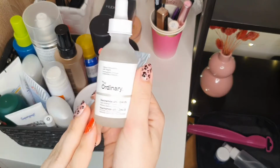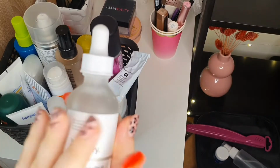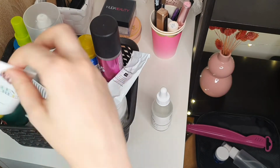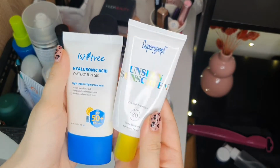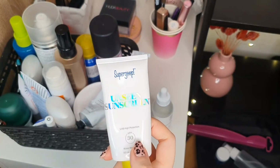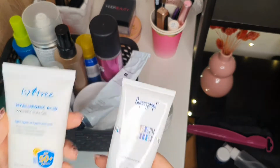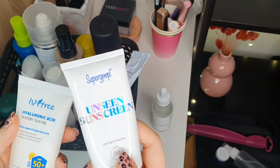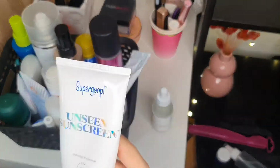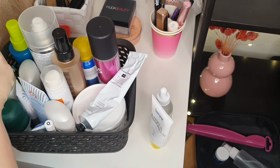Then I will take the Ordinary niacinamide. My morning routine is the niacinamide, and then an SPF. So for SPF I have these two at this moment. This is the Supergoop Unseen and the Isntree Hyaluronic Acid Sun Gel. I will take the Supergoop just because this is a more gel texture and it is clear, so I don't need to see myself in a mirror when I'm applying this one. This one is just a tiny bit white at first, so I will take this one just because on the beach I don't need to see myself while applying it.